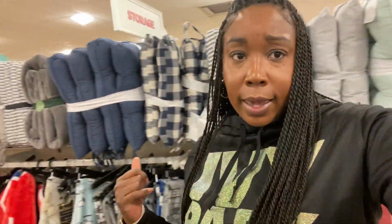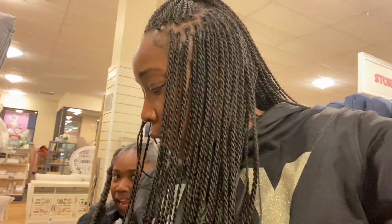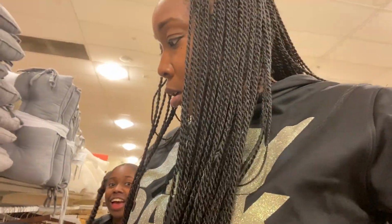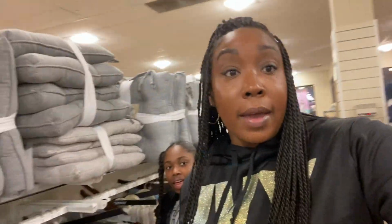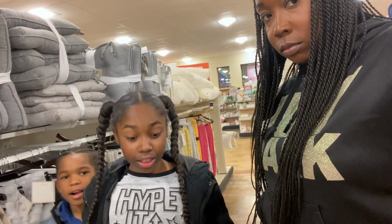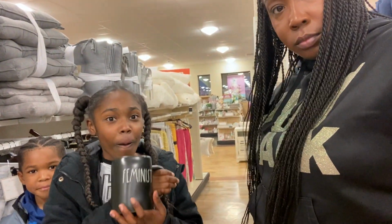Little throw blankets that came out not too long ago, to see if they have them. Why is he hiding? But they don't have them. So yes, I was looking behind for the Rae Dunn blankets. I saw this, I'm like, oh. She thinks that somebody hit that. They probably did, but I mean, that's not a special one, so.